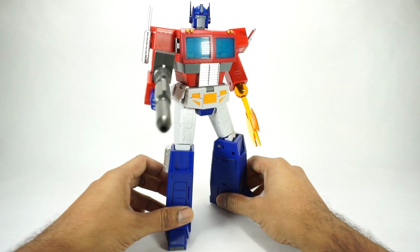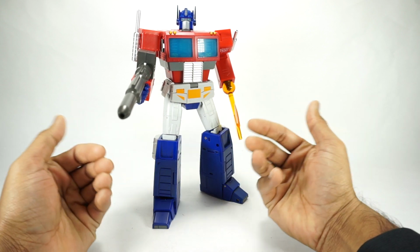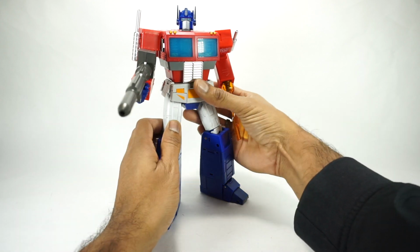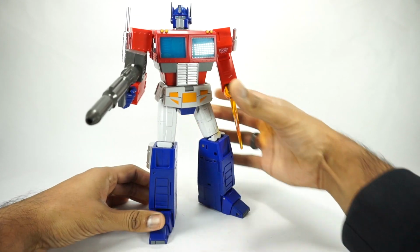The sculpt on the head, just the head sculpt is so good. Everything on this feels really good. It feels very high quality, and that's what I look for in a masterpiece. Now, posability is definitely an issue. It's got limited detents. It doesn't have a thigh rotation. It's got a knee rotation, but that breaks the sculpt.